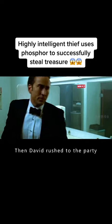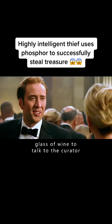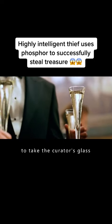Then David rushed to the party to get the curator's fingerprints. David deliberately handed over a glass of wine to talk to the curator. At that moment, someone came to see the curator. David took the opportunity to take the curator's glass, making an excuse to leave.